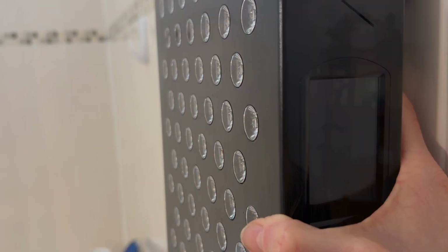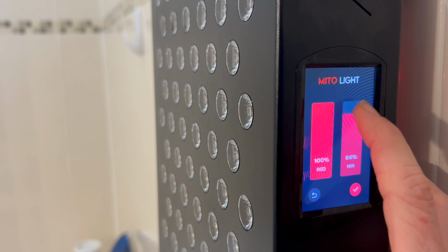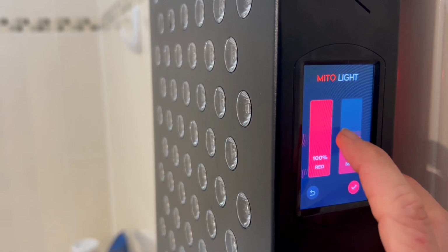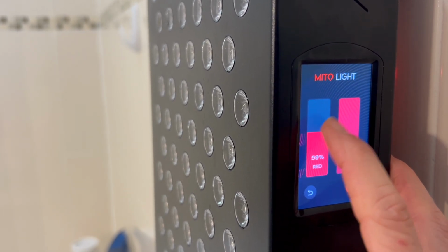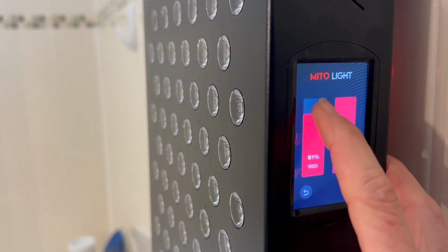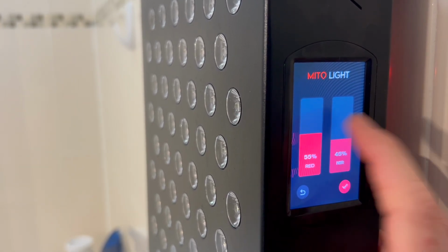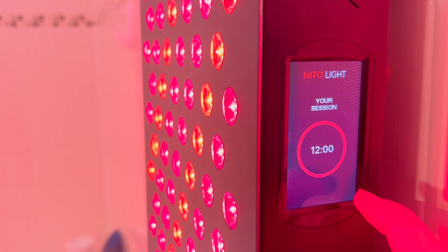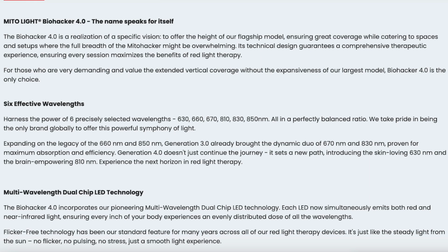Now, what is cool about this particular full body panel, just like on the smaller one I already have, I can decide to just use red, just near infrared, or I can combine them both. But on my full body panel, I can also choose the intensity of either light. So I can choose an intensity anywhere from 0 to 100% in 1% increments. And as far as wavelength, this panel actually has 6 different wavelengths: 630, 660, 670, 810, 830, and 850 nanometers.